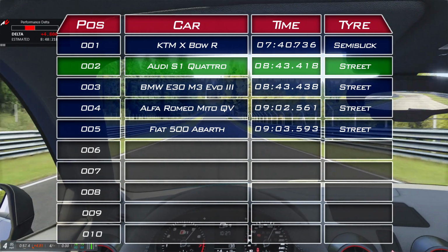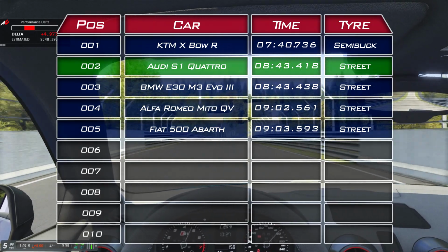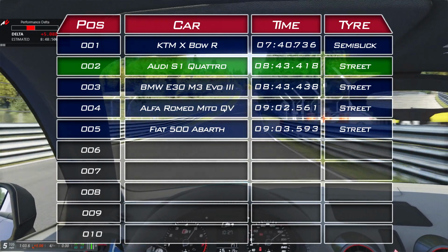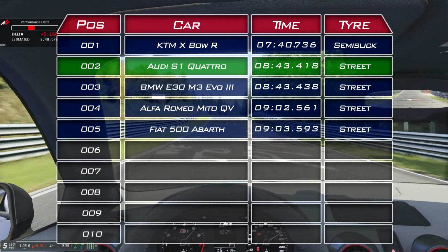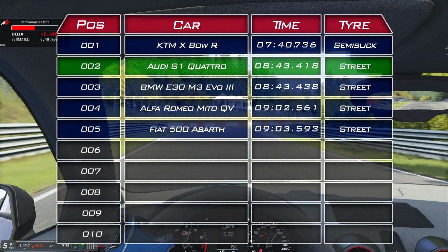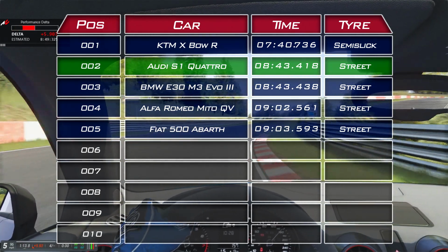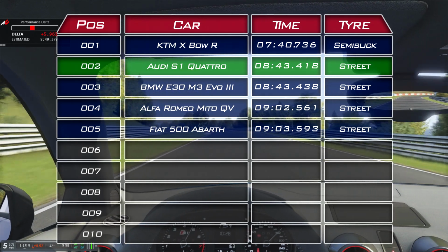Hopefully you enjoyed that. Thank you very much for watching. This Audi is an interesting car. I'm still not sure which one's better though, this Audi or the M3. I think I might just give it to the M3. It's just a little bit more poised. As I said, I know I could get more lap time out of the M3. I think I can get an extra second or two out of this Audi. I'm fairly sure I can get 10 seconds out of the M3.